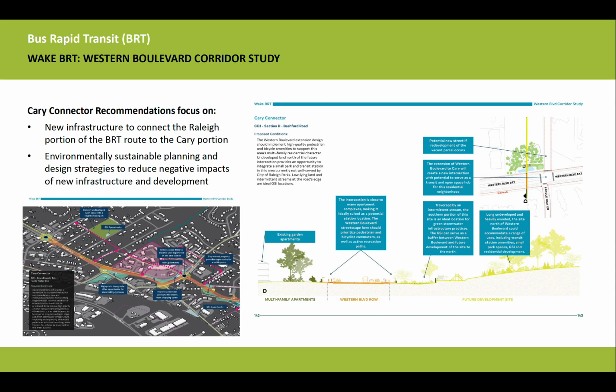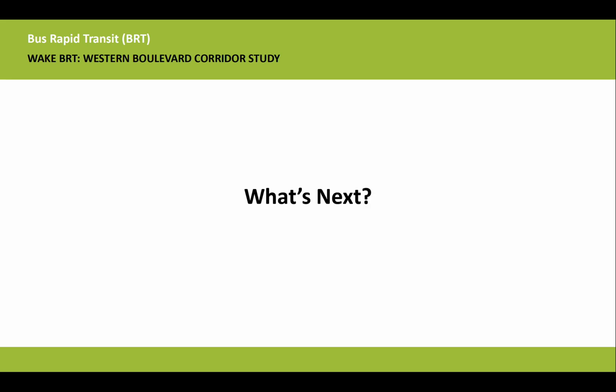Finally, we've reached our last character zone, the Cary Connector. This zone will be home to the Western Boulevard Extension. This zone is also unique in that it is rich in ecological diversity. Recommendations here look to capitalize on brand new infrastructure investments by incorporating sustainable planning and design strategies to reduce adverse impacts from development. And that's a quick snapshot of the report.